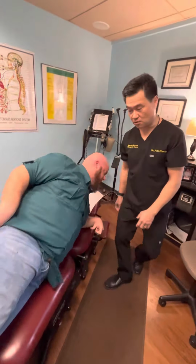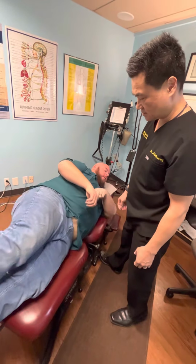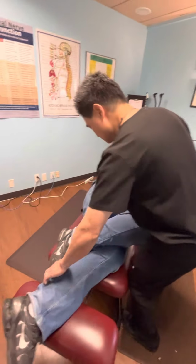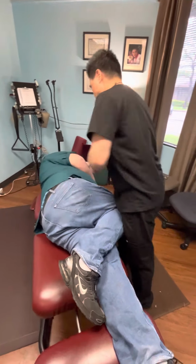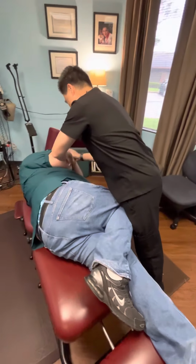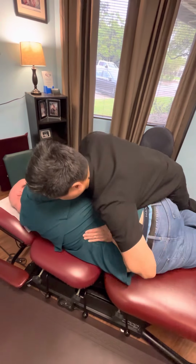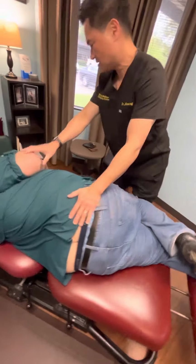Now we're going to adjust the lower back. This technique is good for people that have low back discomfort, or a sciatic nerve issue that goes down from your lower back. We can help you with that. Breathe in, breathe out. Good. Excellent. Other side for me.